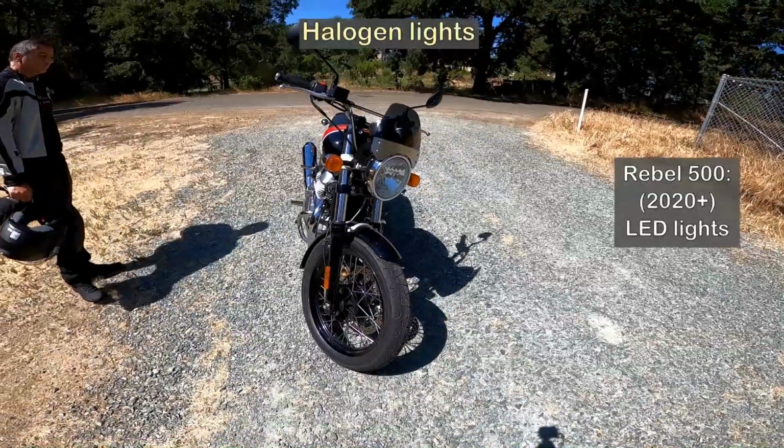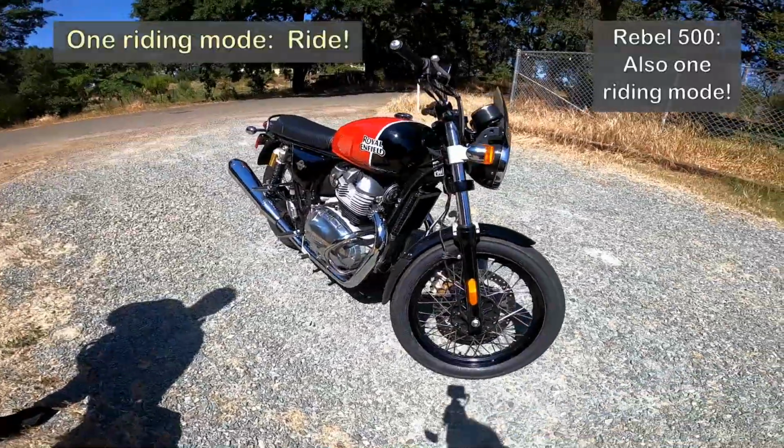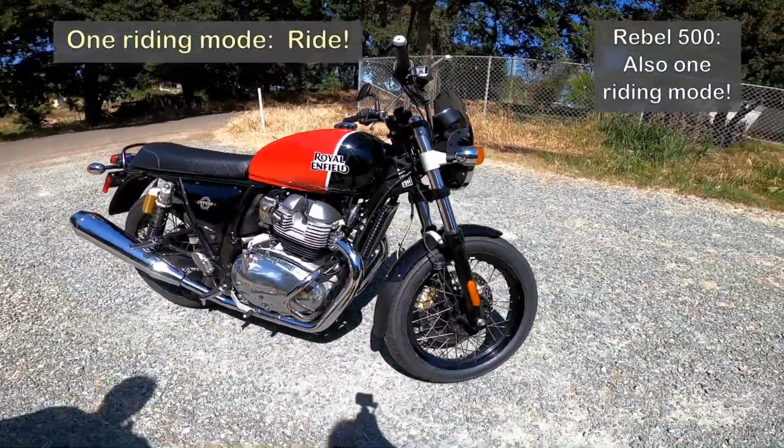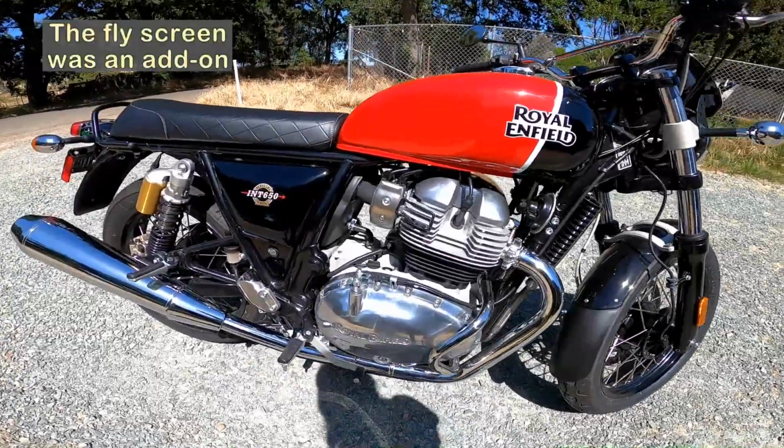How long have you had it now? 2 months? 3 months. And you've had fun with it? Oh yeah, it's a lot of fun. No windshield. I thought you put a windshield on. No, just a fly screen.